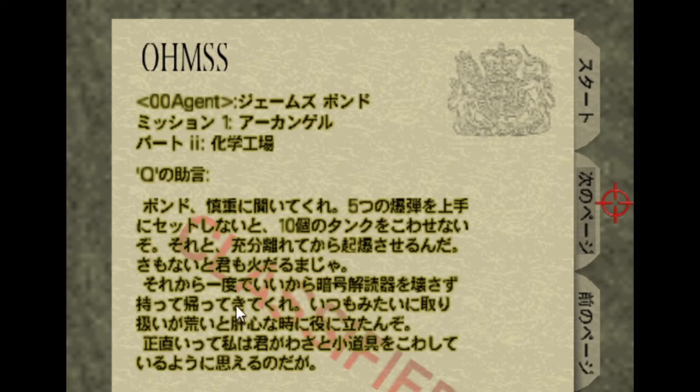いつもみたいに取り扱いが荒いと肝心な時に役に立たんぞ. So we got いつも is like always. みたいに mitai is like or as. So it's like if you do as always, and your tori atsukai, that's like your handling. Tori atsukau, your handling of objects, I suppose. If your tori atsukai ga arai, that's like violent or rough or coarse. To makes it a bit like a conditional, like if you handle it roughly.